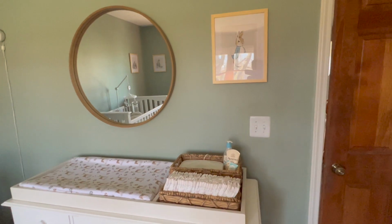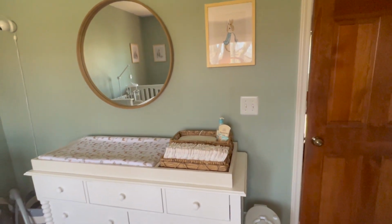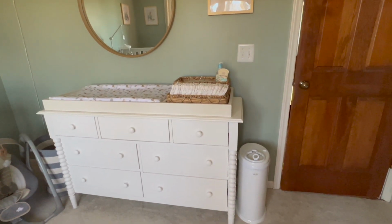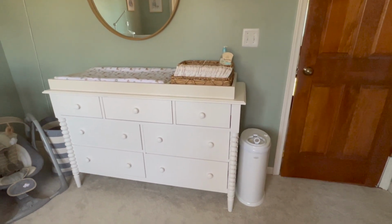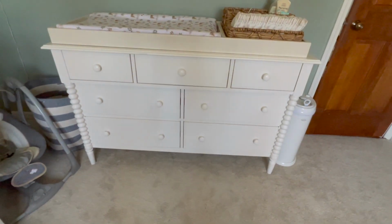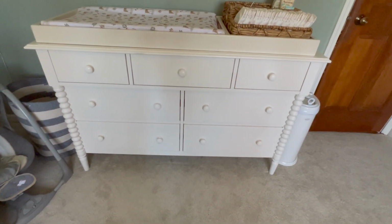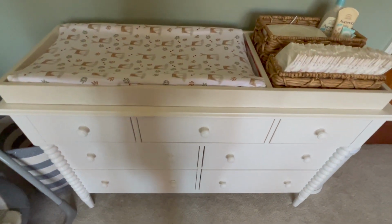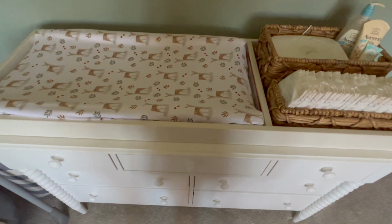So onto the dresser. This is a Crate and Barrel dresser that I found at the Crate and Barrel outlet. So I'm not sure if I can link it, but I'm gonna try. I found it there for 50% off. It does have some nicks and scratches, but I think I can easily touch it up with some white paint.